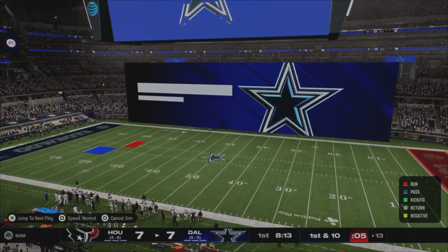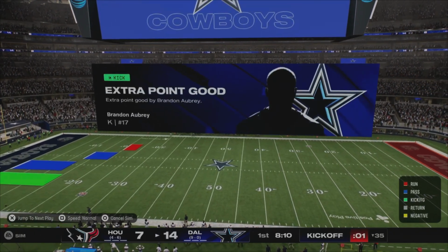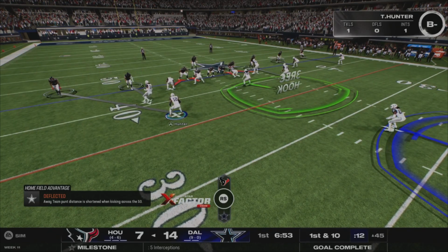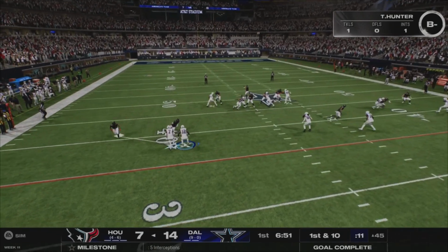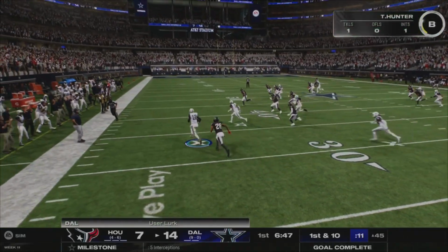We get the offense in a good position. They end up getting a 13-yard touchdown, putting us in the lead at 14-7. We're covering the outside receiver on a cover one. And you see we're going to let him get a big runoff right here. And we're going to snatch the ball out of his hands. And that's going to be the second pick.